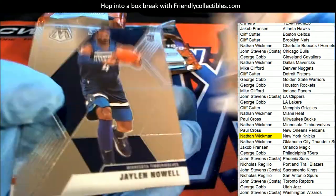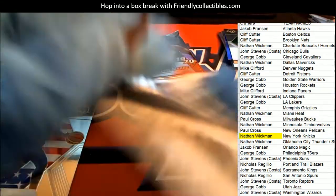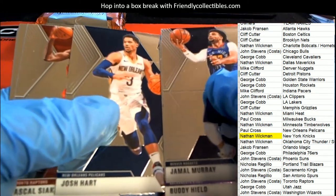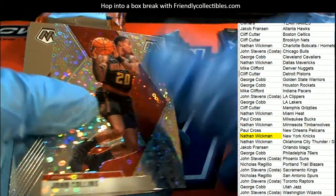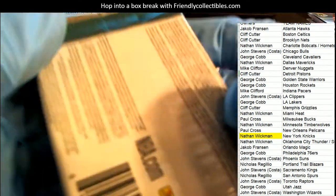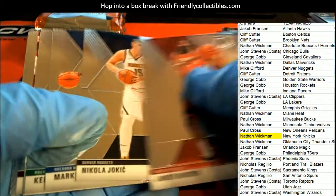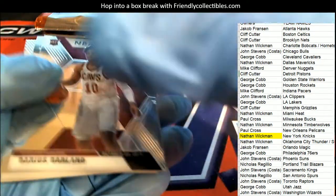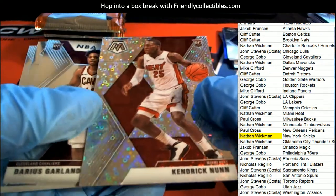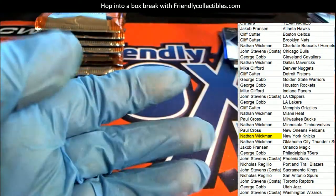All right, Derrick Rose. Love those montages. They look so good, the montages. John Collins for the Atlanta Hawks. Prism. Another Zion Williamson Prism rookie for Paul. A Kendrick Nunn short print photo variation rookie card. That's a monster hit. All right, nice variation. Good stuff coming out of this break, man.